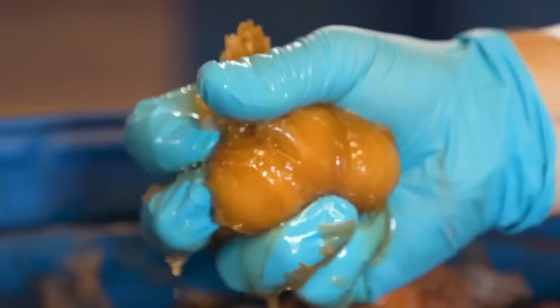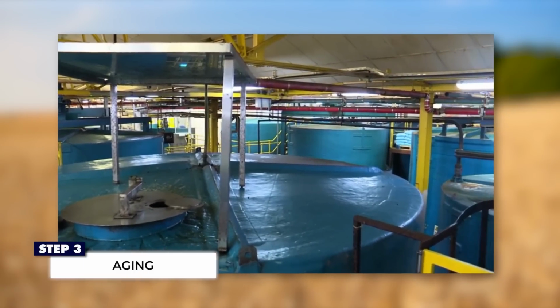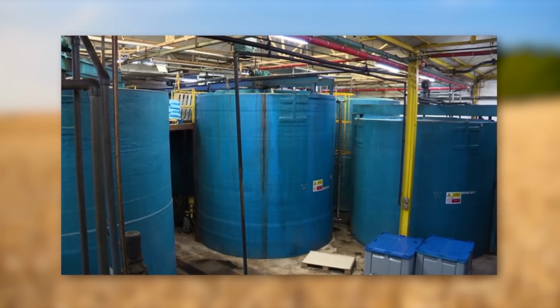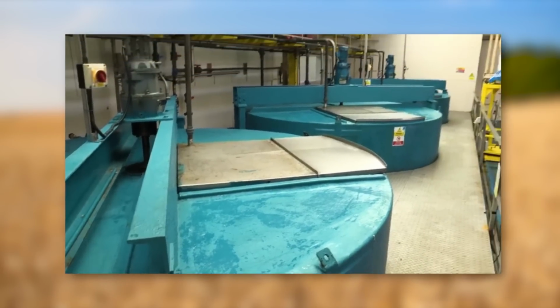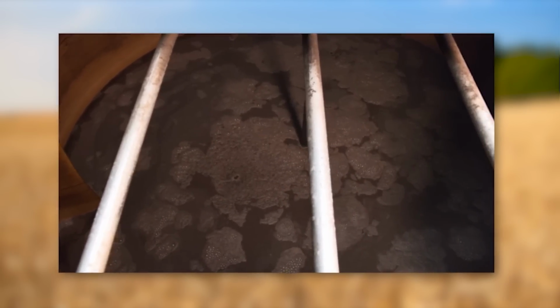Good things take patience. Next, the sauce is aged again, but this time for a shorter period. This final aging step helps mellow out the flavors, creating that perfect blend of tangy, sweet, and savory. At this point, the sauce is basically Worcestershire royalty. It's ready to meet the world.